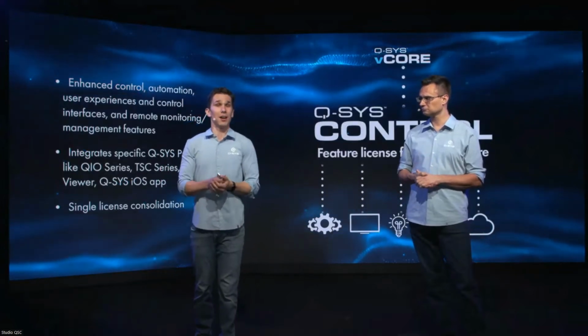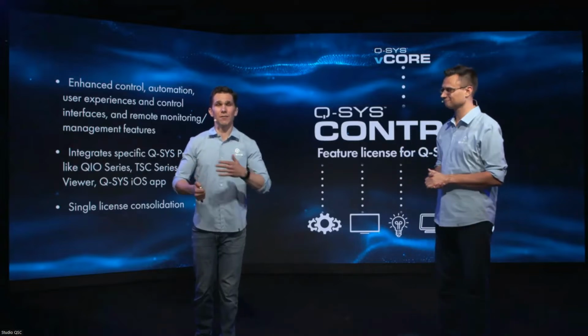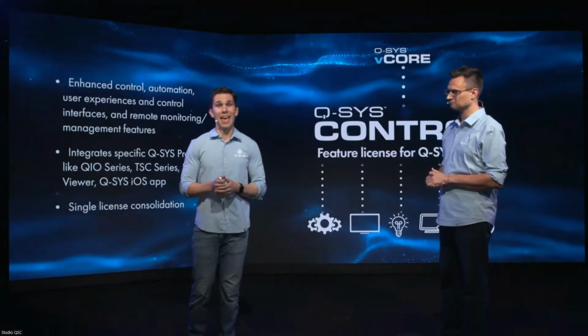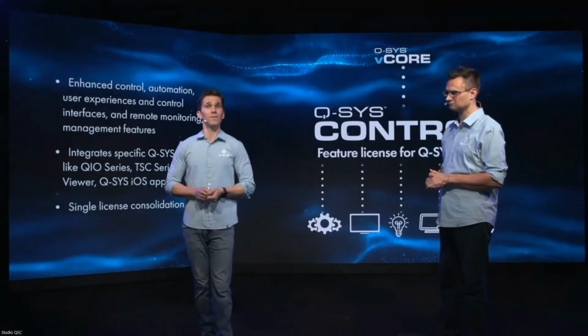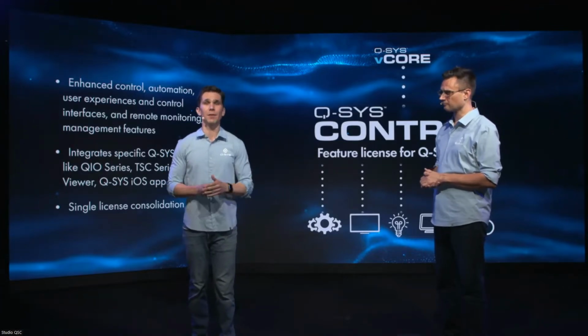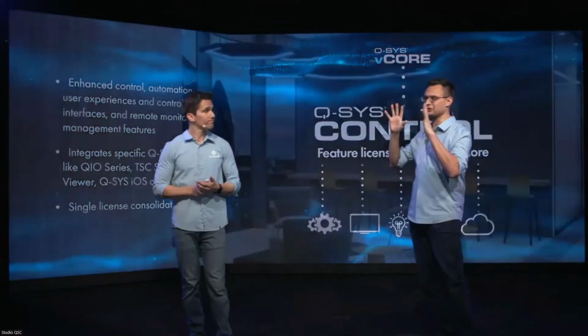So it also means that you can design and control the experience of your user and add any touchscreen to any system. And that also includes not just the physical touchscreens that we sell, but also the virtual touchscreens like UCI Viewer and our iOS app. Control can come in many forms, and we're going to support that with vCore. So let's talk about use cases.